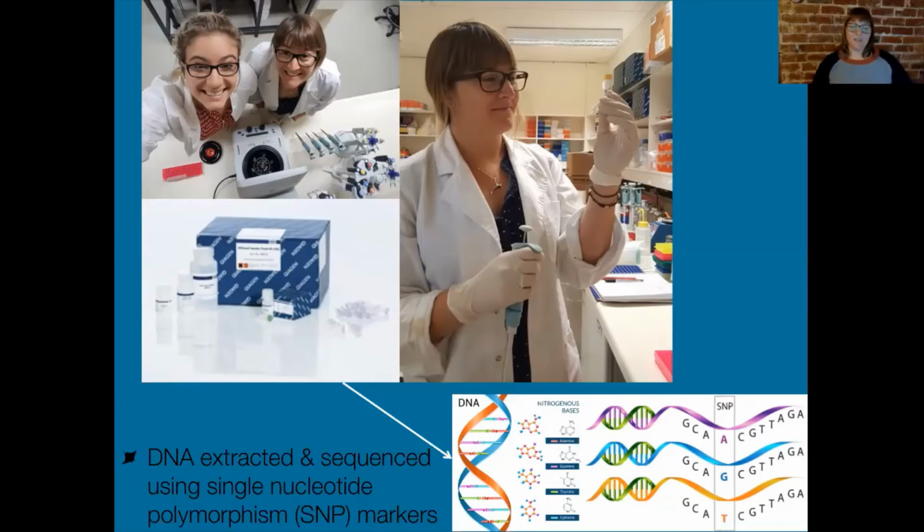We do that by breaking down all of the surrounding proteins and other parts of the cell, so that all that is left in the sample is the DNA itself. And then the DNA is sequenced for each individual, and we identify specific genetic markers, and these are called single nucleotide polymorphisms, or SNPs, which is a lot less of a mouthful. And they are variations in the nucleotides that will occur at a specific point along the genome. And we just investigate the variation in these SNP markers amongst the different individuals.